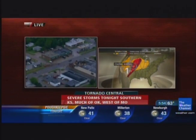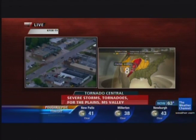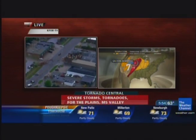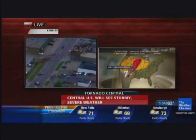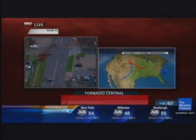And the tornado condition index, they're pretty high values. There's central Kansas, eastern half of Kansas, 8 on the 10-point scale, 80% chance of a tornado within 50 miles. Eastern half of Nebraska, 70% chance. The central western parts of Oklahoma there, 7 chances out of 10 as well.